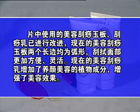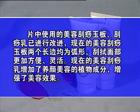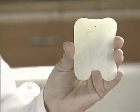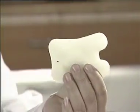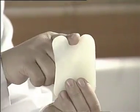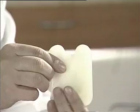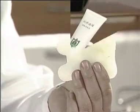Scrapping tools. This is a cosmetic scrapping plate. The shorter arc edge is suitable for scrapping the forehead region. The longer arc edge is suitable for scrapping the chin region. The concave edge between the 2 corners is suitable for scrapping the lower jaw region. The corners can be used in kneading of facial meridian points and holographic point areas. The straight longer edge is suitable for scrapping the flat region of the body.